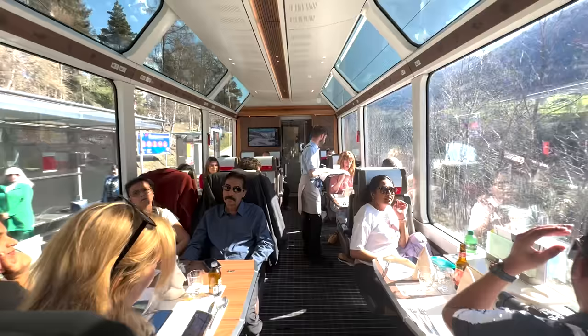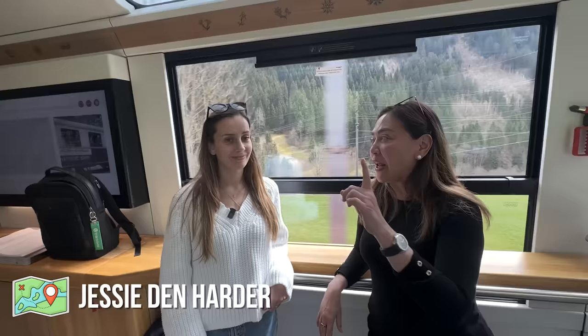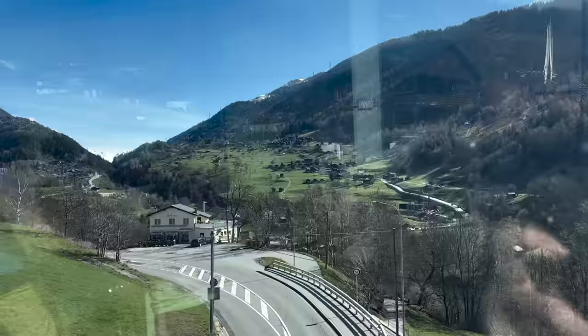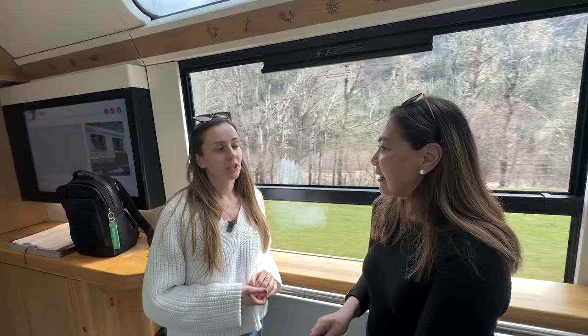So the Glacier Express is one of the most popular, if not the most popular, train rides in Switzerland. And why is that? Because it's a very unique panoramic train that runs through a very scenic landscape of Switzerland. So you see very particular landscapes, from the Matterhorn in Zermatt to the Rhine Gorge close to Chur, and of course you end up in the beautiful St. Moritz. So the train has three different classes.